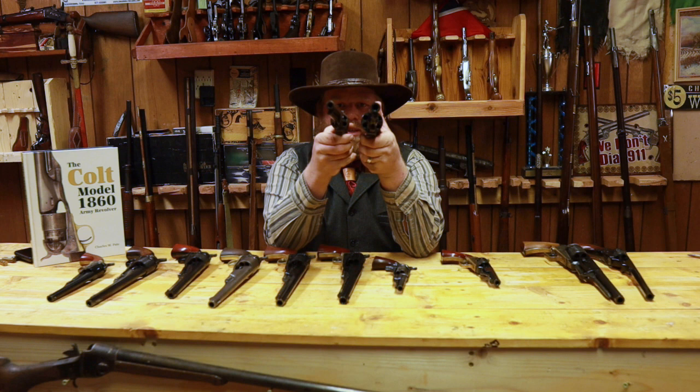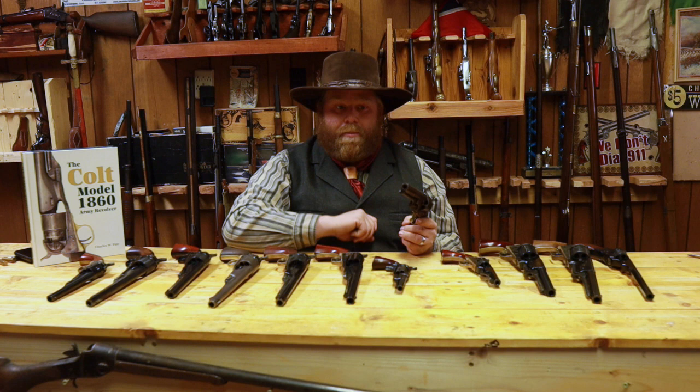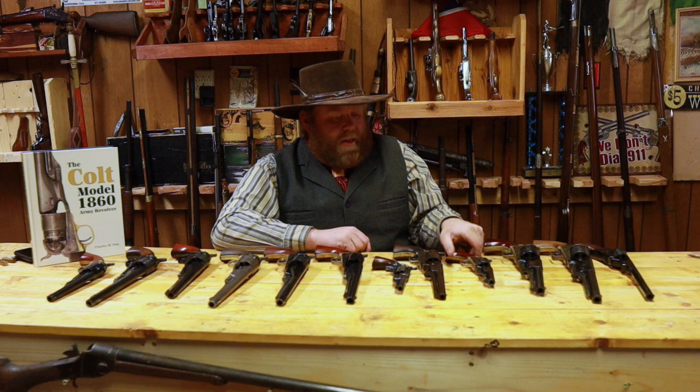Dragoon, you can see the massive amount of iron that goes into this, and the not so much massive amount of iron and weight that goes into the 51 Navy. Now the 51 Navy is powerful enough for most applications. It still would be one of the most popular full-sized handguns up until the 73 single action. But you still had this, and this was the most popular, but it's really small.